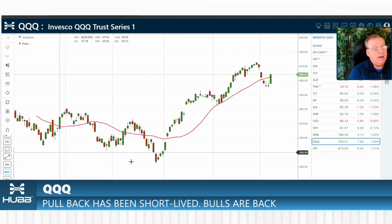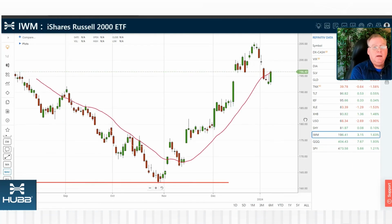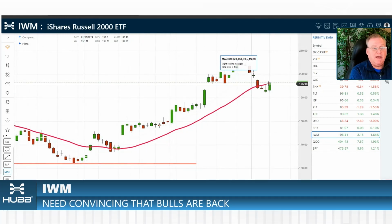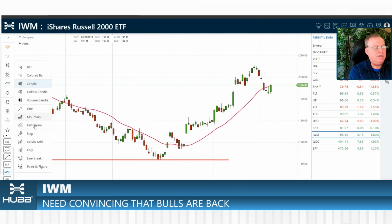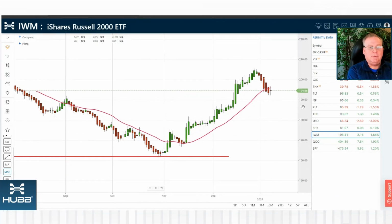And then on IWM, on the small caps, we need a little convincing there, okay? We're still, as you can see here, trading right up against that short-term moving average. And, you know, Brandon called me the Heikin-Ashi guy because I do like to use Heikin-Ashi to kind of confirm different moves. And here is what that candle looks like.